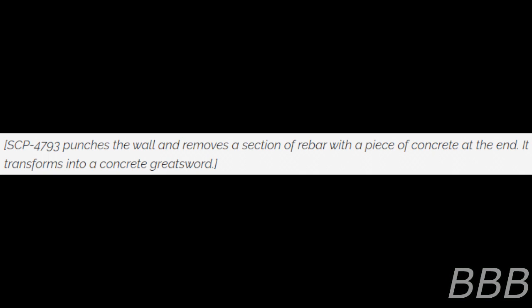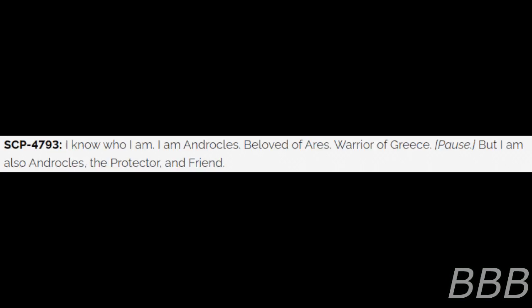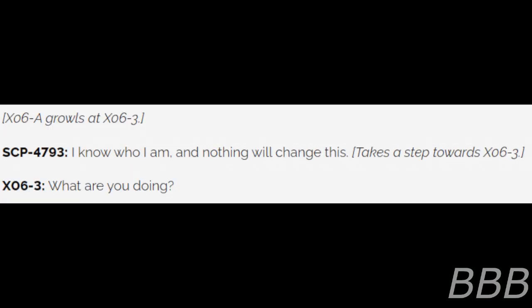SCP-4793 punches the wall and removes the section of the rebar with a piece of concrete at the end. It transforms into a concrete great sword. I know who I am. I am Androcles, lover of Ares, warrior of Greece. But I am also Androcles, the protector and friend. I know who I am, and nothing will change this. Takes a step towards X-06-3. What are you doing? SCP-4793 begins to run towards X-06-3.